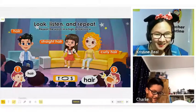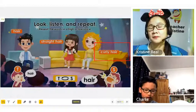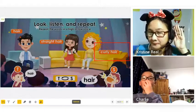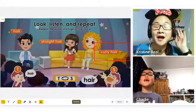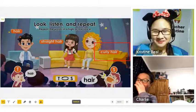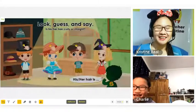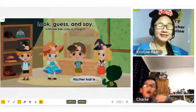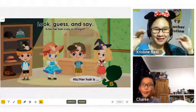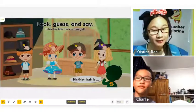Straight hair. Yeah, that's low. Here, curly hair. Curly hair. Yeah, great job. Okay. You're really a singer. Okay, so let's look, guess, and say. Is his, her hair curly or straight?